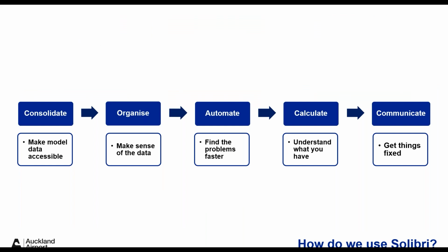In terms of how we use Solibri, it's been an evolutionary process where at the start, it was mostly just consolidating data and viewing data in relation to each other as a federated model, and not doing much in terms of rule checking. It was just making that data accessible and viewable, because we had close to 100 models and they were all in different coordinate systems. If you opened two models up together, they weren't next to each other. They could be miles apart.